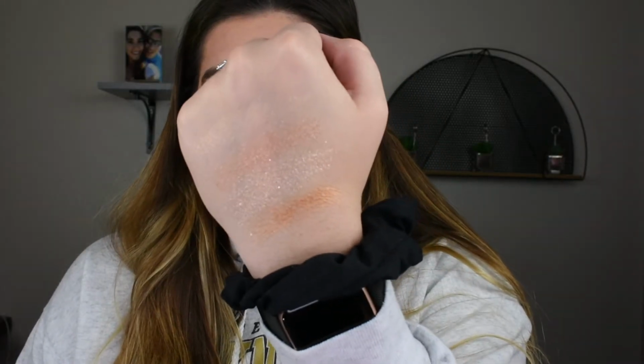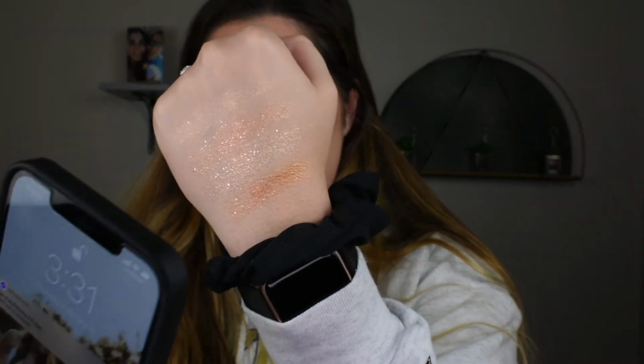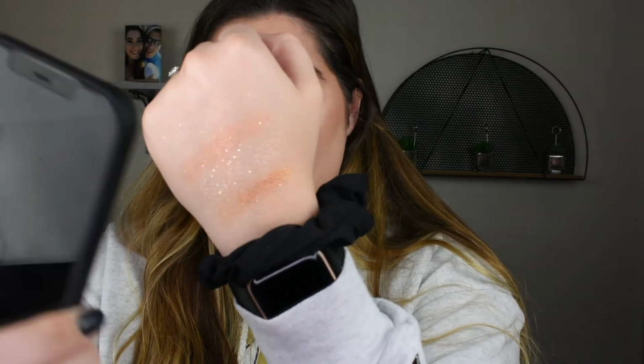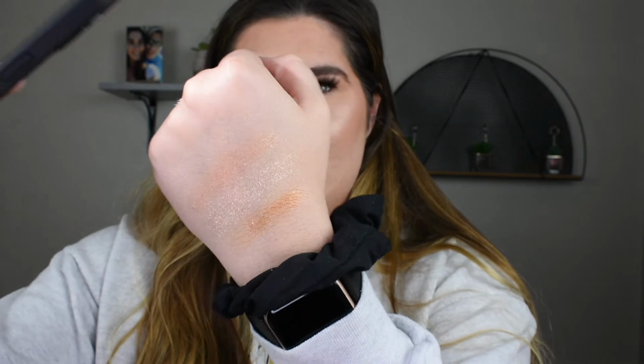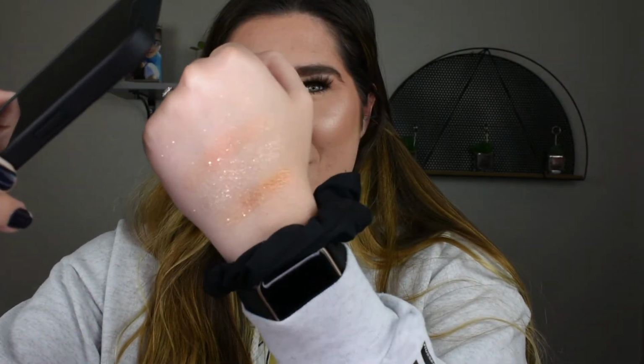And I'm gonna go ahead and grab my phone and try to turn on the flashlight so you can kind of see. Yeah, there we go. That's a lot better. Because I mean, especially if it's out of focus, you can see it just, yes. Oh my God, these are gorgeous.